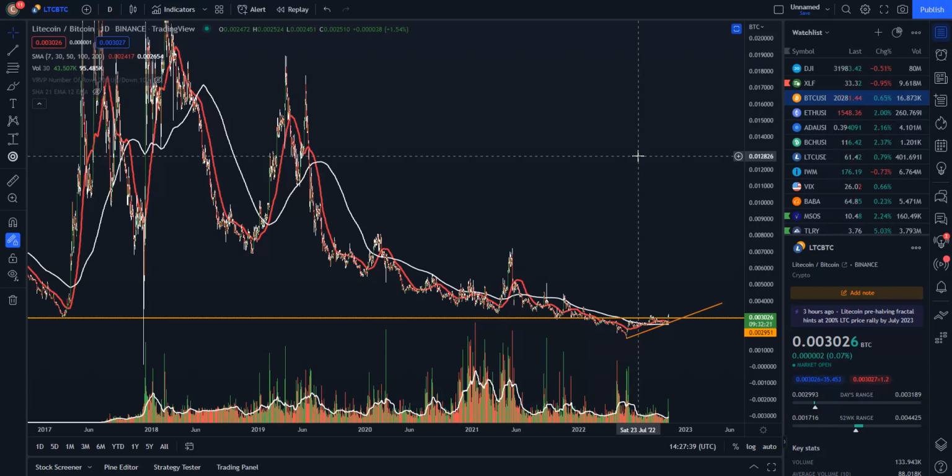But I still do believe that Litecoin has been around since 2011. It's been through multiple market cycles. I do believe it's going to stick around, and it's going to do well in the next bull market, whenever that starts. So just some of my plans, guys, what I have going on.